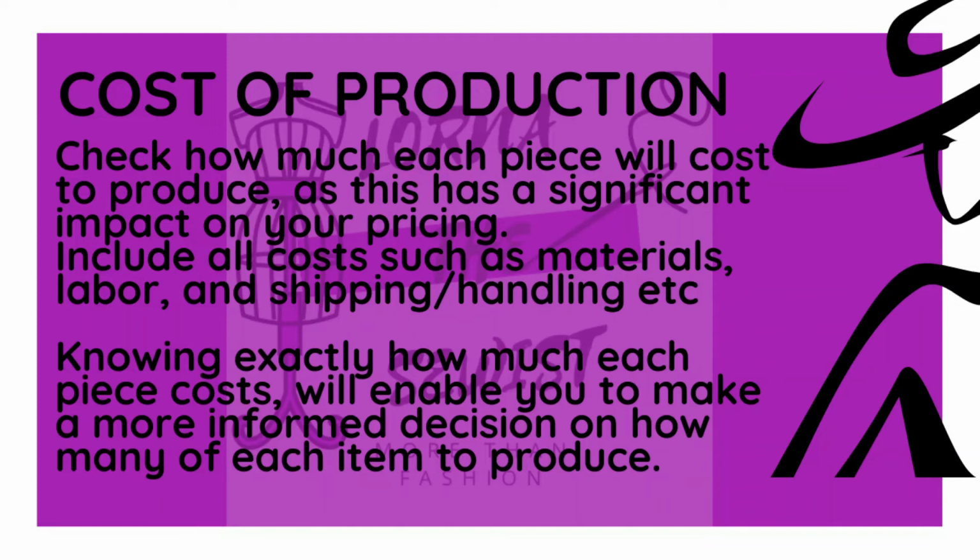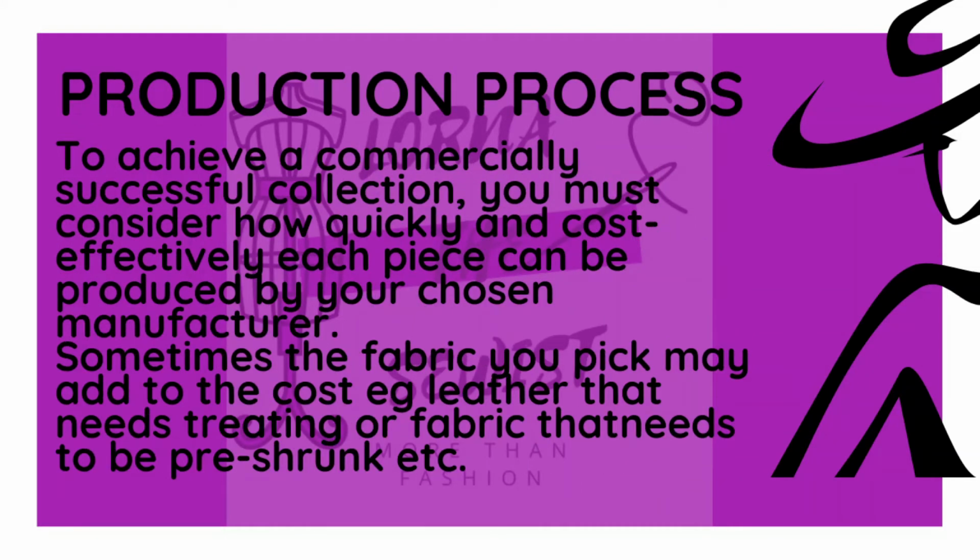If you're outsourcing, that's a totally different ballgame, but this is especially if you want to cost it in your own production facility. The production process is closely linked to cost of production, because there could be additional steps that you need to consider that will probably be factored into the cost of production. So things like leather that needs extra treatment, or a fabric that needs to be pre-shrunk, because generally it shrinks after you have washed it. So maybe it needs to be washed first before it's used. Things like that would be factored into the cost of production.